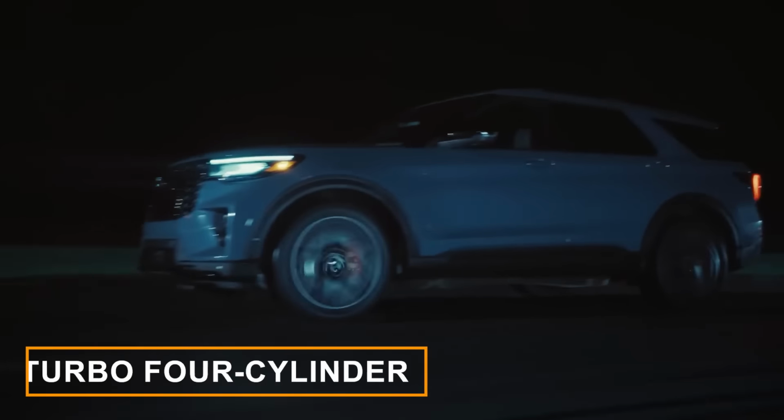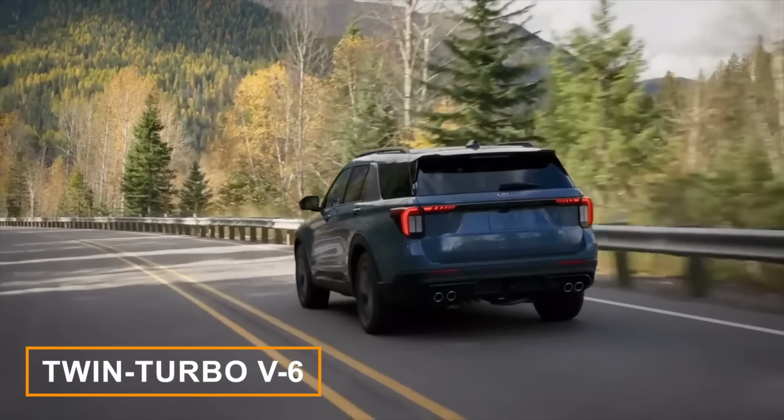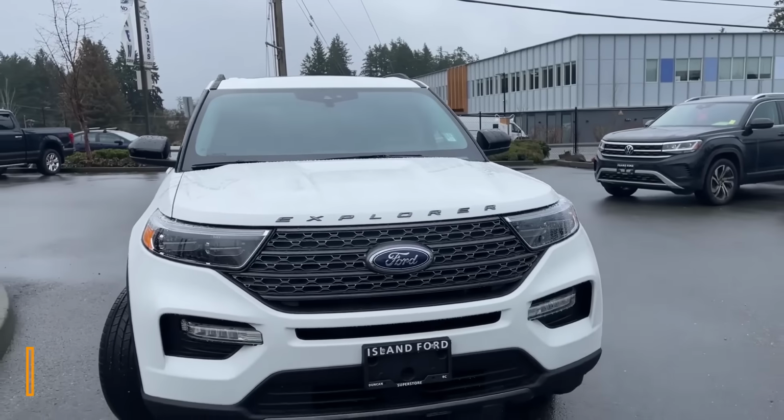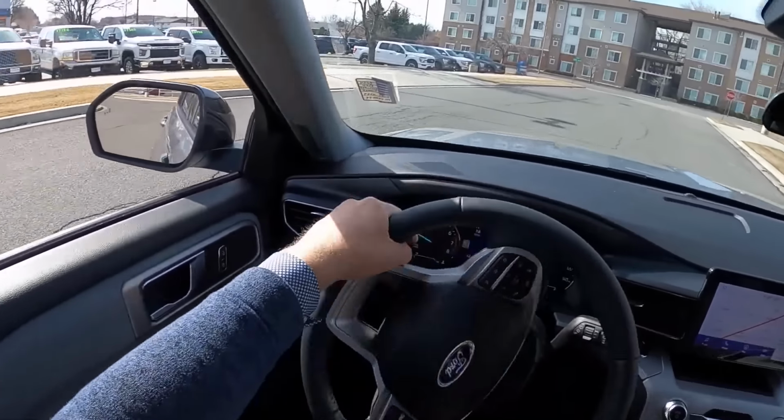The smaller single-turbo 4-cylinder might not have the oomph of the twin-turbo V6, but it's efficient and capable, towing up to 5,300 pounds with the optional towing package. You might want to add all-wheel drive for an extra $2,000.